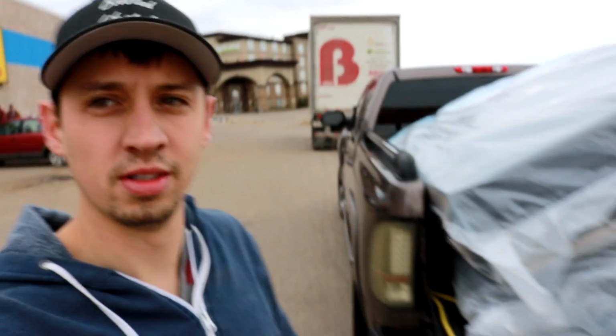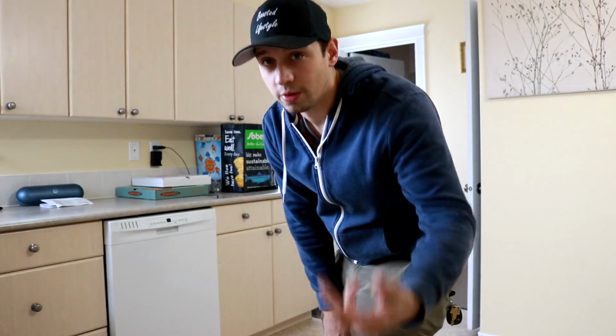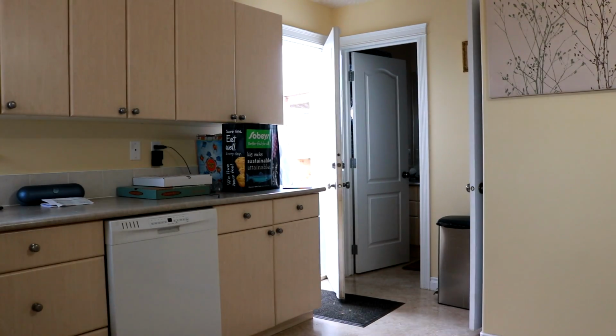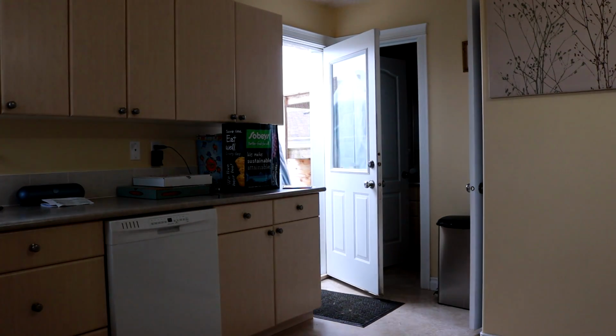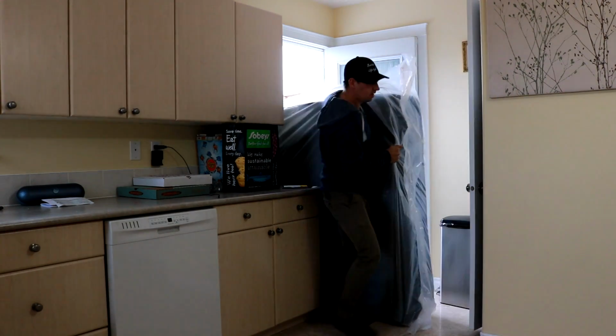You know you're starting to be a grown-up when you get excited about furniture. New things. I gotta tie it down. Time to struggle with this mattress in now. It's so heavy. Oh. Damn it.